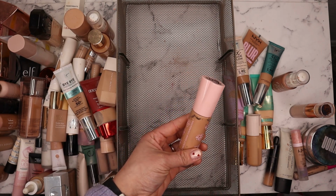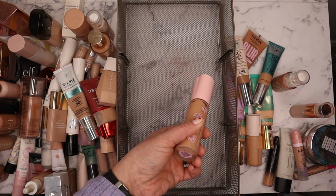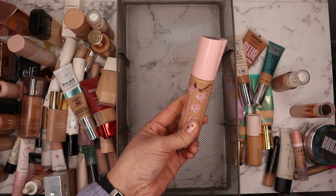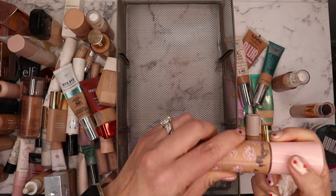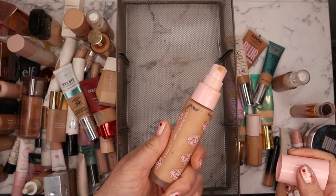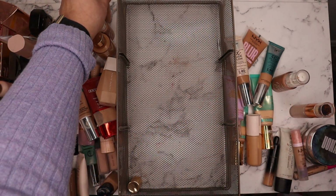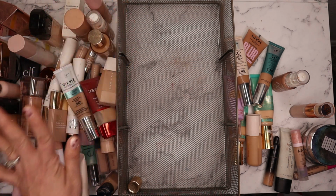Then I have this one from Kimchi Chic, which is more of a soft matte. It's really nice. And honestly, I need to use this. I feel like it's been a while. I need to put this in my project pan. I need to work on that because it's a really nice foundation. I don't want that to go to waste.